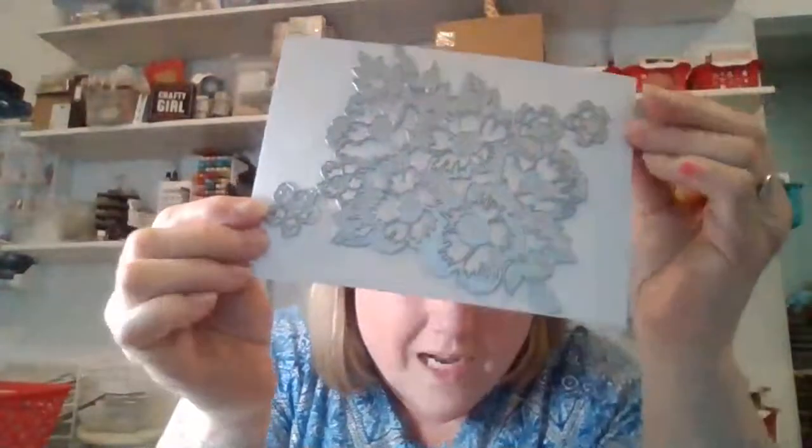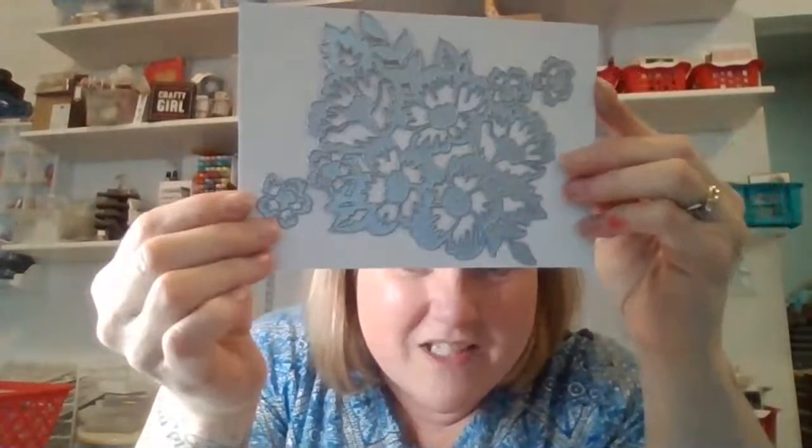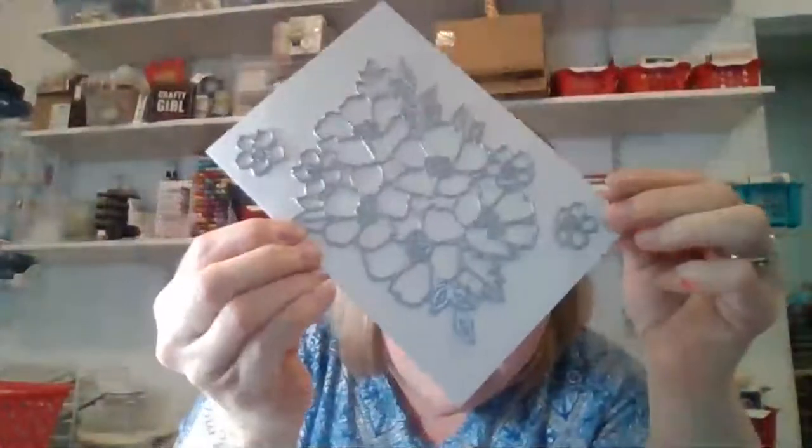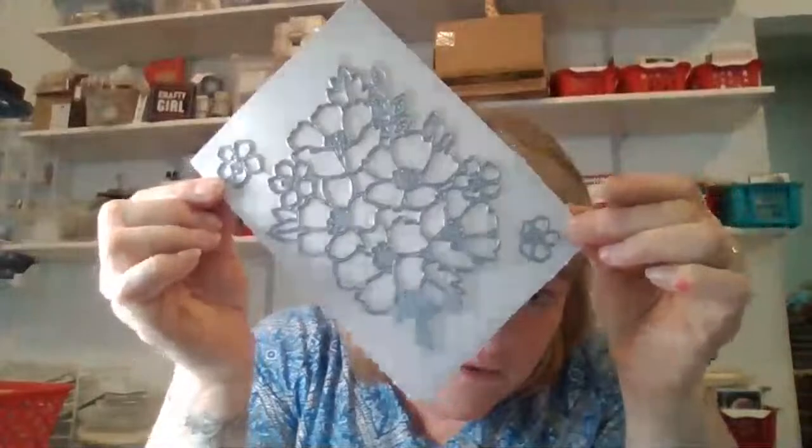So this is one sheet that you get. And I have to tell you, these go through the machine really easy and come out really easy. And then you have this one, the 2 additional flowers. Aren't those beautiful? So I'll show you my card that I made. So just so you know that when you cut it out, this is the one that's a little more full. And then this is the one that is outlined.